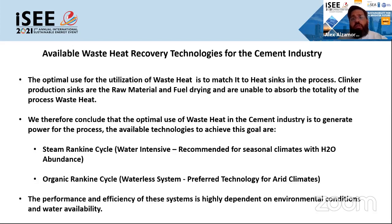Now, what are the available technologies for the cement industry? So first, the optimal use for the utilization of waste heat in any industry is to match it to what is called heat sinks in the process.